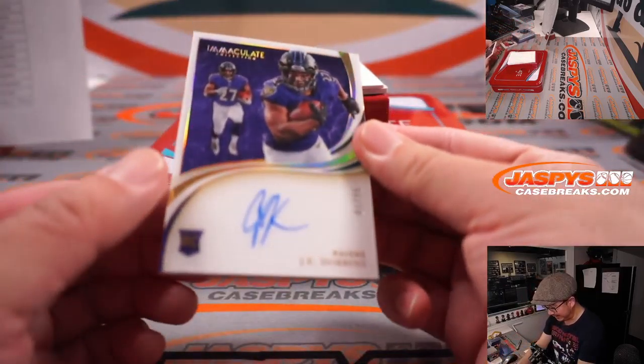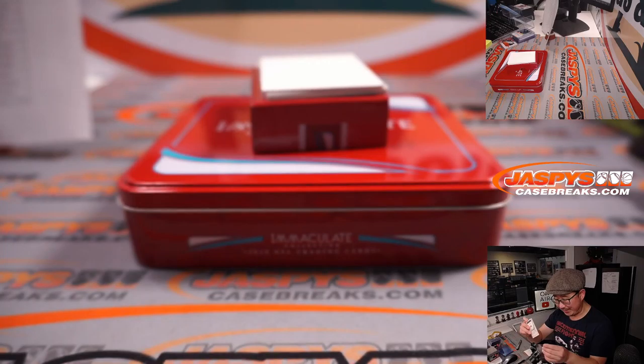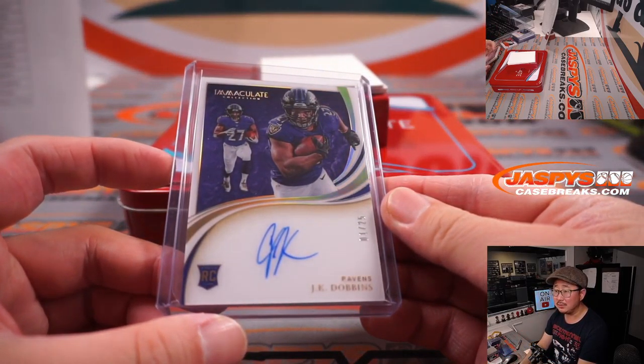Then we've got Just Kidding Dobbins. J.K. Dobbins, 1 out of 25. I feel like people expected a big season from him, but I think he went down with a season-ending injury, I want to say, which is unfortunate. But maybe a keeper here. Ryan with the Ravens.